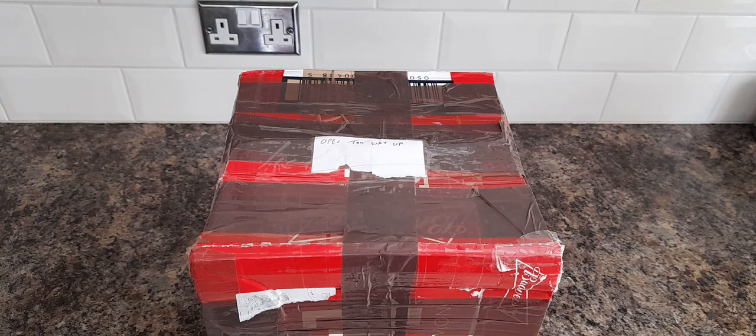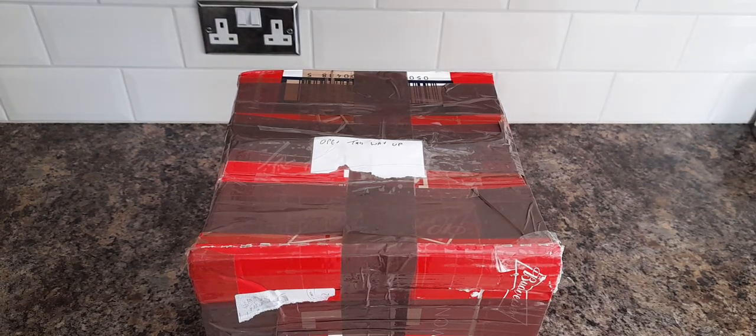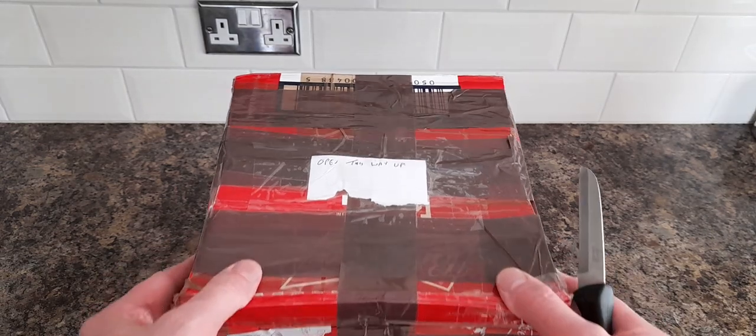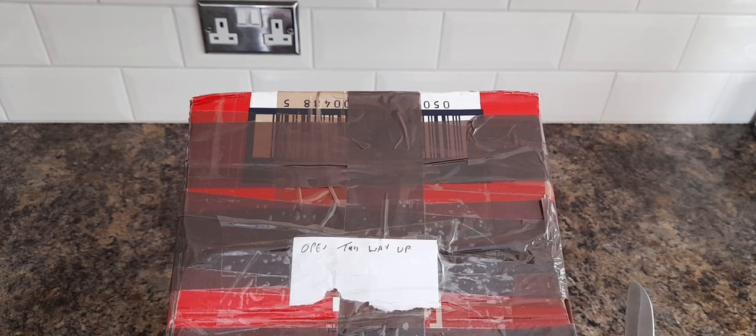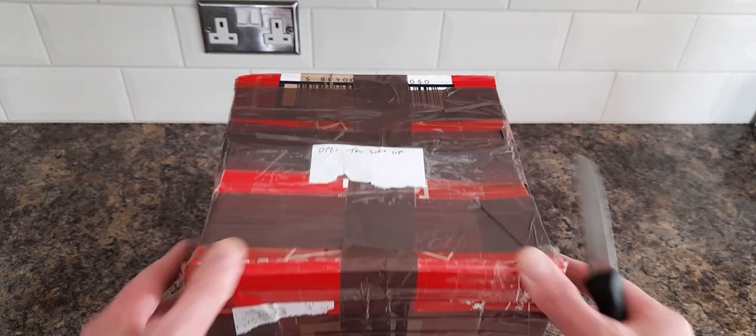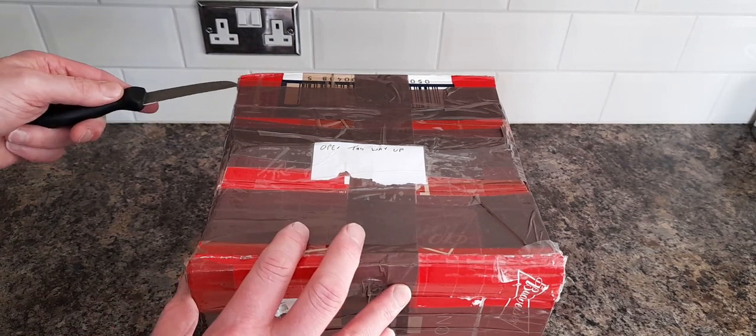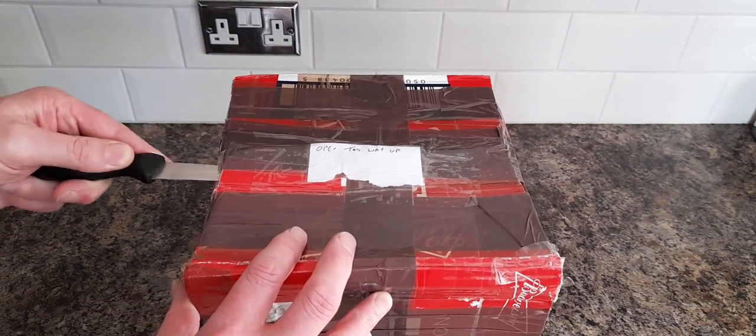So, anyway. I don't know what's inside. CJ did message me and give me a couple of little hints of what it is. It's rather heavy, so I'm opening it for the first time. He did say there'll be specific instructions. So, it says on here, open this way up. So, very gingerly, we will open the box and see what Mr. Military Collectibles sent us.